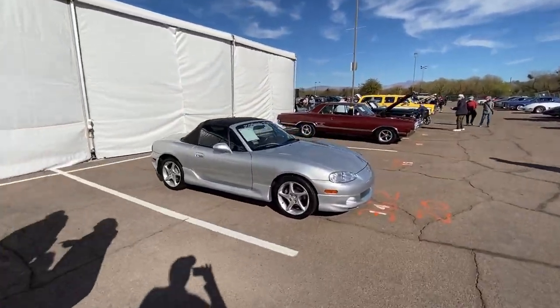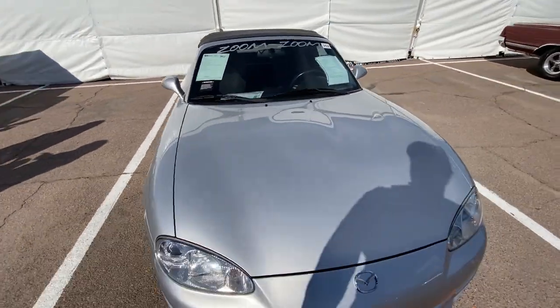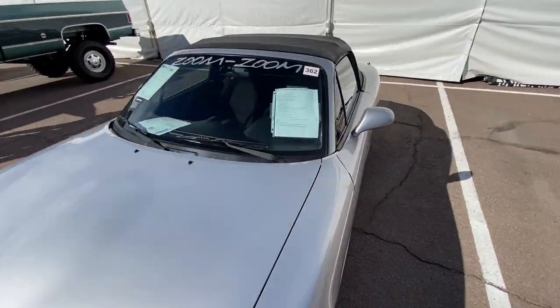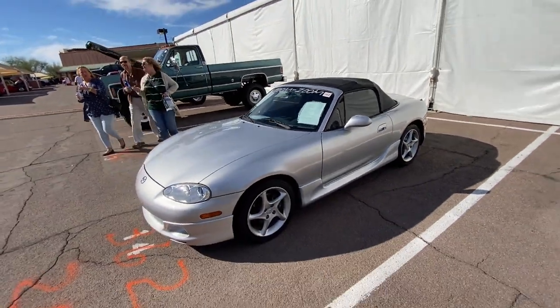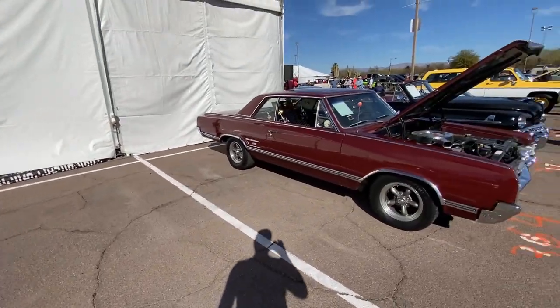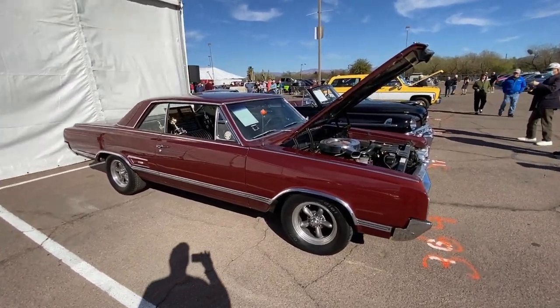Now here's a popular Miata. Those are more popular than ever, actually. 2003. 64,000 miles, they still sell nicely. Those are really holding their value, if not moving up. Oldsmobile, 442, first generation.